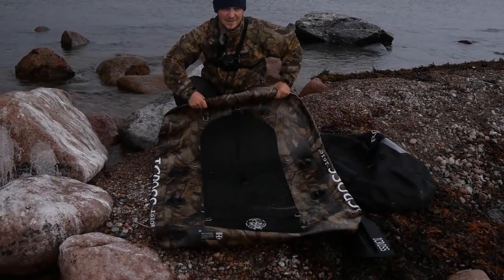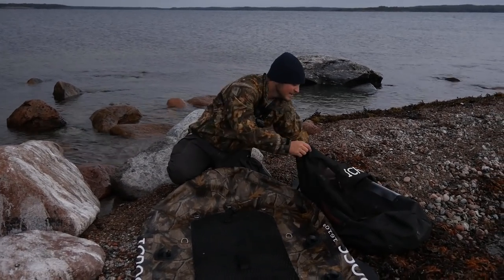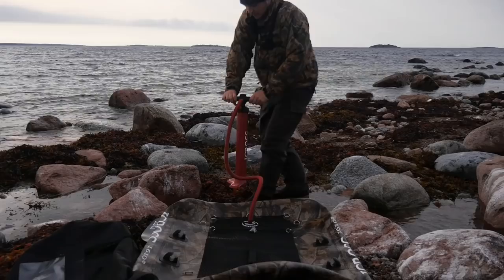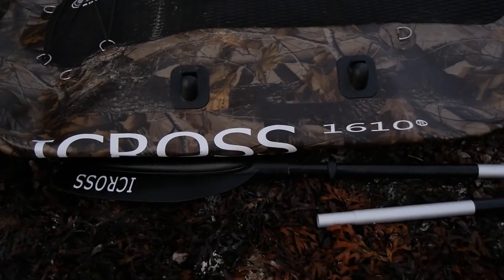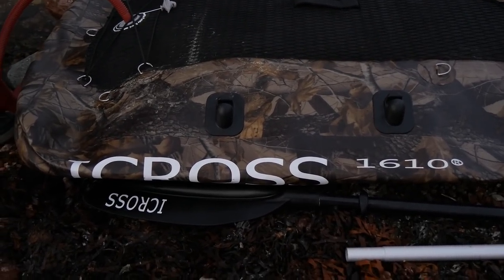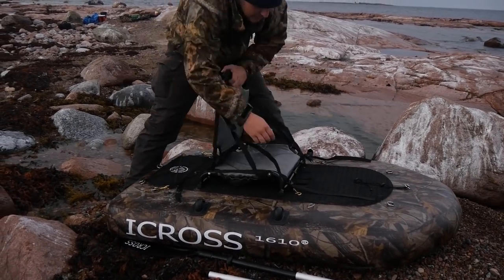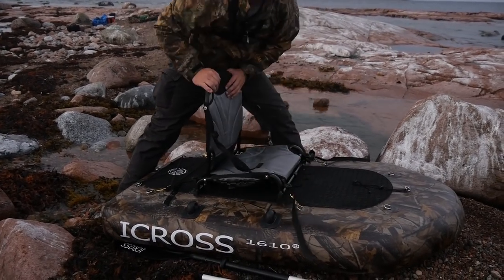Look at this, guys. So now me and Simon are all alone here on this island. And now we're gonna inflate this, and then we're gonna put out our fake cormorants, and then we're gonna get going. Just gonna attach the chair to this one. Now we're all ready for action.